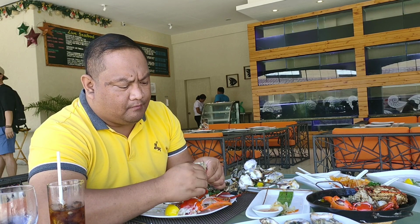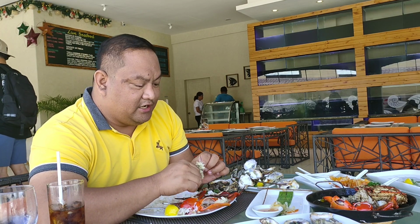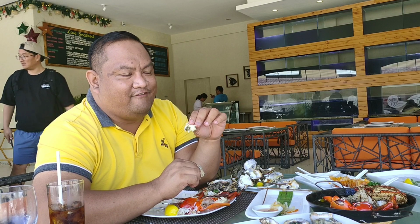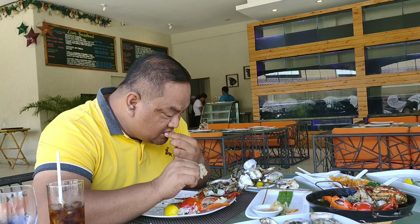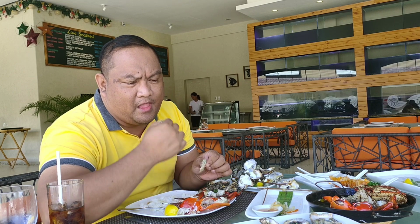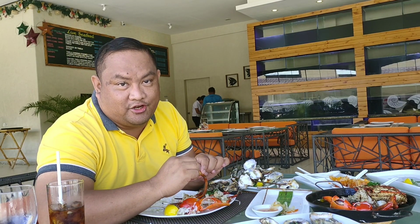Yeah, good meat. That's why I needed Coke, because the black pepper, the saltiness, need something to cut. So sayang, probably I would have ordered the vegetables, and they have it too here. Although if I order vegetables, it's just going to be one. It's going to be sayang, di ba? But yeah, so far I'm really enjoying it.